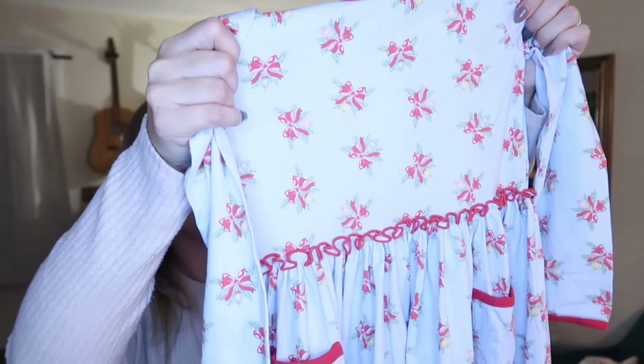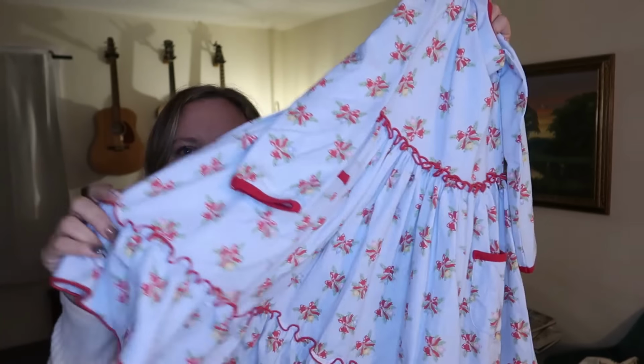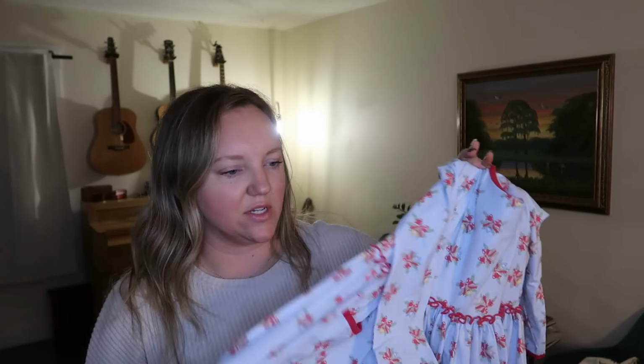They are little holly and bows, and they're just blue. They're their twirl dresses. Annie especially loves their twirl dresses because they're longer and she's tall, so she doesn't like dresses that are too short. So these kind of go down to her knee, but also are super comfortable for her to play in. So I got one for each of my girls.